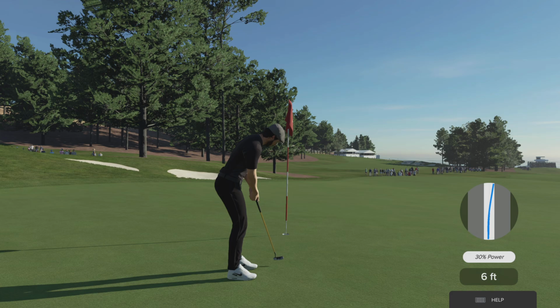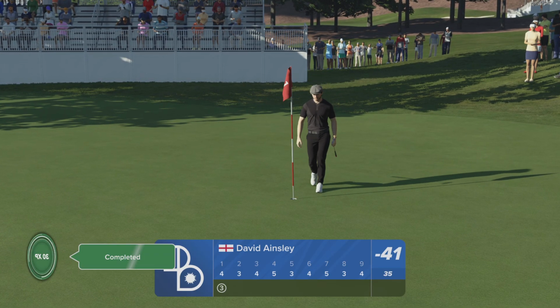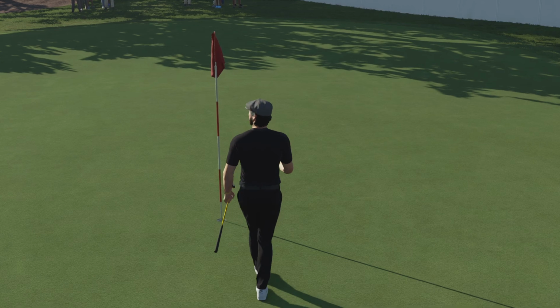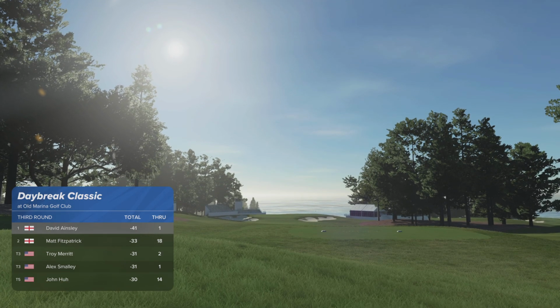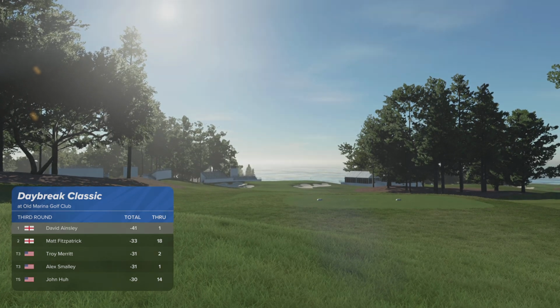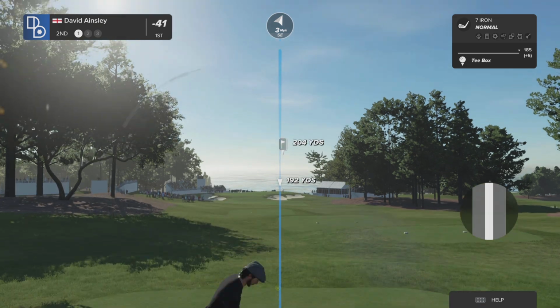Hey, that's a chance. Gee, talking about bursting out of the gates. Fantastic start right out of the gate. He sits in first position. Now on the tee after a birdie, fired up and ready for more.